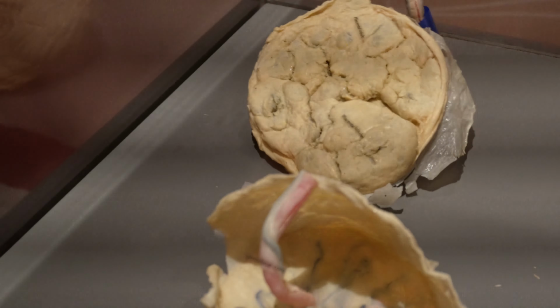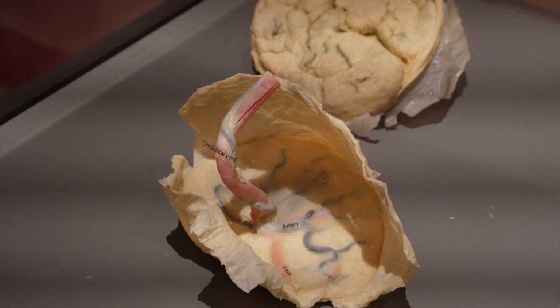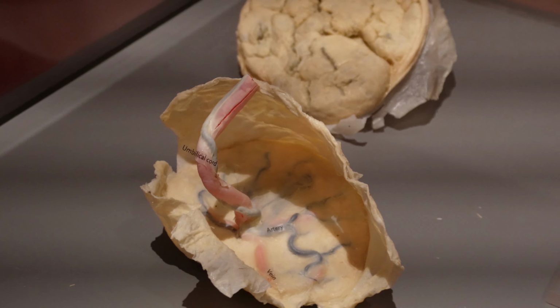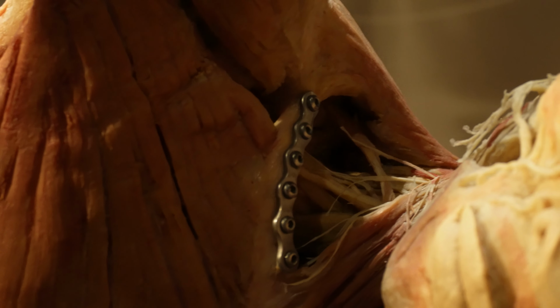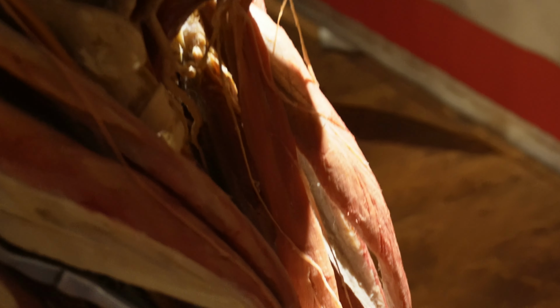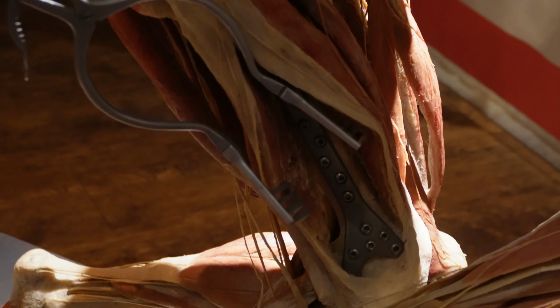So this is all of the blood supply that's in the placenta, which is crazy. Like how much blood gets filtered through the placenta. It's crazy. All right, so we've got some ways that they replace some of these issues within the body. Kind of cool.